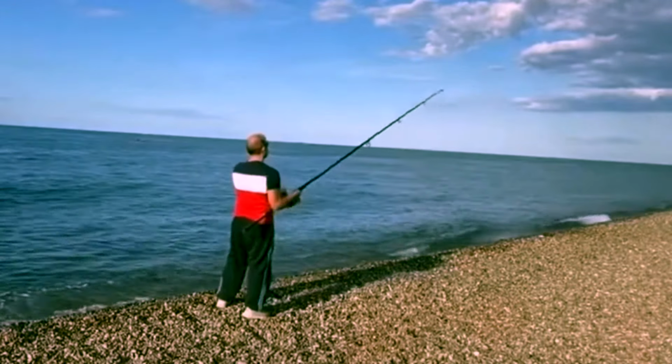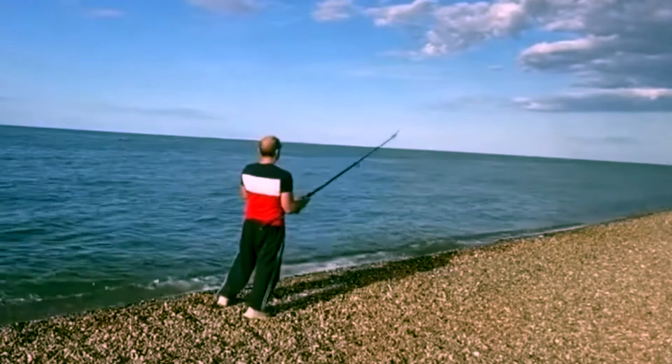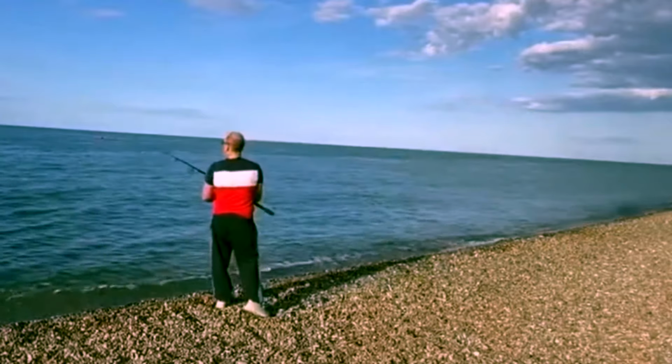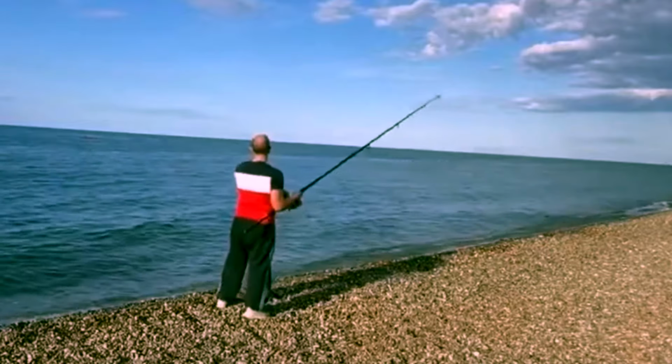Like I said before, I've never done this sort of fishing before, and I must admit I quite enjoyed it, and I think I'll be doing it again very soon. I might try somewhere different like Salt House or somewhere else along this coast next time, see if we can get a few more.